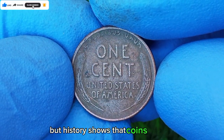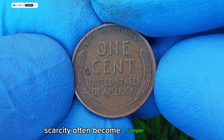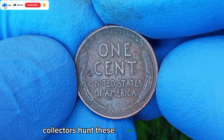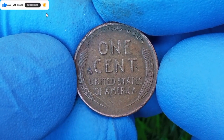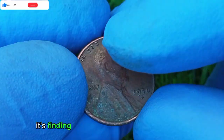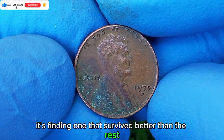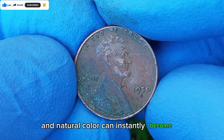But history shows that coins like this, common dates with conditioned scarcity, often become sleeper favorites. Collectors hunt these pennies in old rolls, inherited collections, and forgotten jars. The thrill isn't finding a 1950 D. It's finding one that survived better than the rest. One with clean surfaces, sharp detail, and natural color can instantly become a standout.